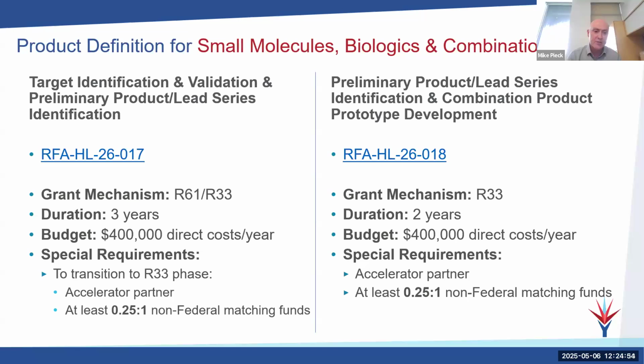At the time of application for the R61, R33, you are not required to provide any supporting evidence of an accelerated partner or matching funds. However, if you do have matching funds at that stage, you should provide some sort of evidence. This is not peer reviewed. However, programmatically, this does go into some consideration, just kind of as a flag or indicator that there is some sort of market interest in the technology, even at this early stage of application.